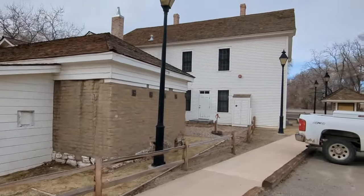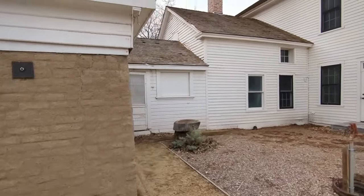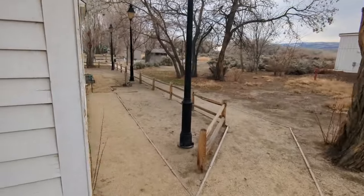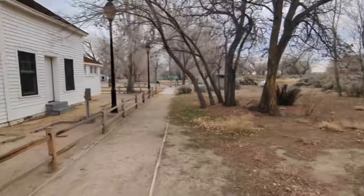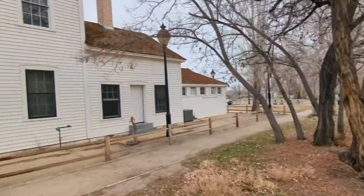This is the old Bucklin Station. You can see the mud walls, the mud bricks. Here's the back of it. So Bucklin Station was named for Samuel and Eliza Bucklin, and they came out from Ohio in 1826. It's right by the highway, so you do get a little traffic noise in the front by the main building. You can get a better look at it from here.